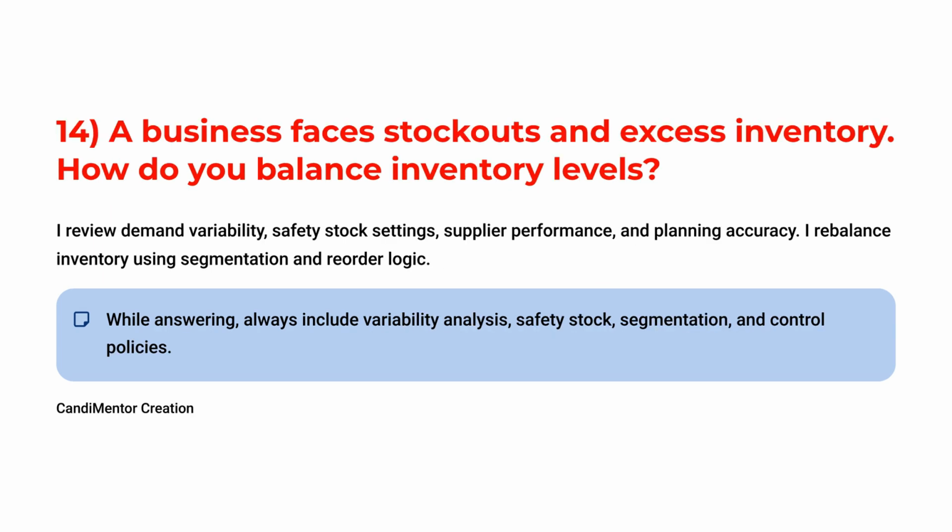A business faces stockouts and excess inventory. How do you balance inventory levels? I review demand variability, safety stock settings, supplier performance, and planning accuracy. I rebalance inventory using segmentation and reorder logic. While answering, always include variability analysis, safety stock, segmentation, and control policies.